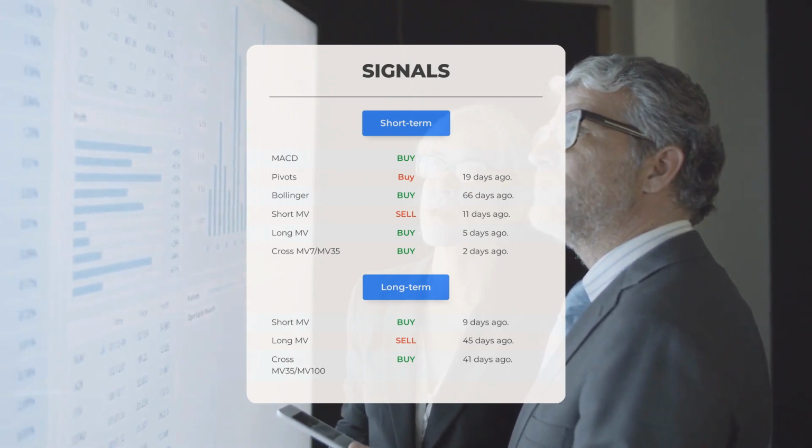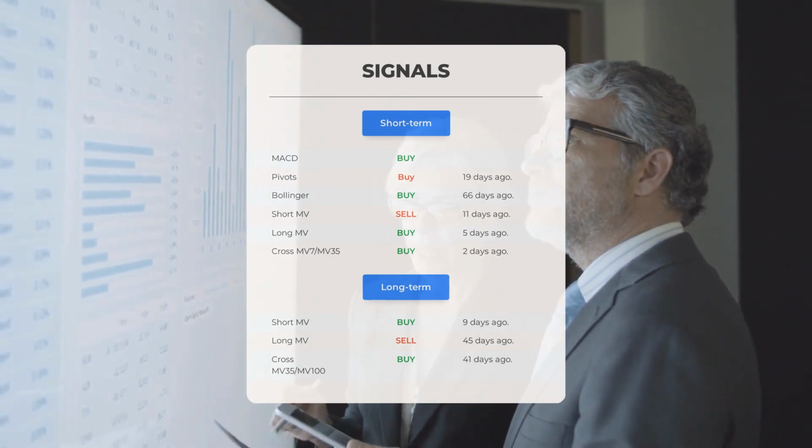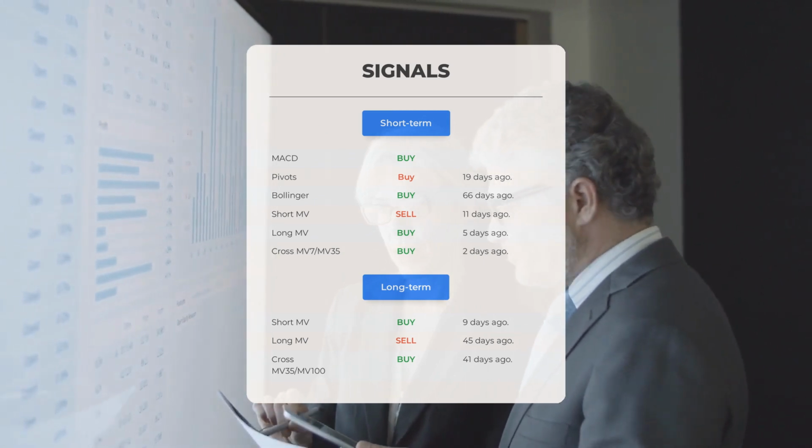Short-term moving average, it's a sell signal that occurred 11 days ago. Long-term moving average, it's a buy signal that occurred 5 days ago. The relationship between the short and long moving averages, it's a buy signal that occurred 2 days ago.